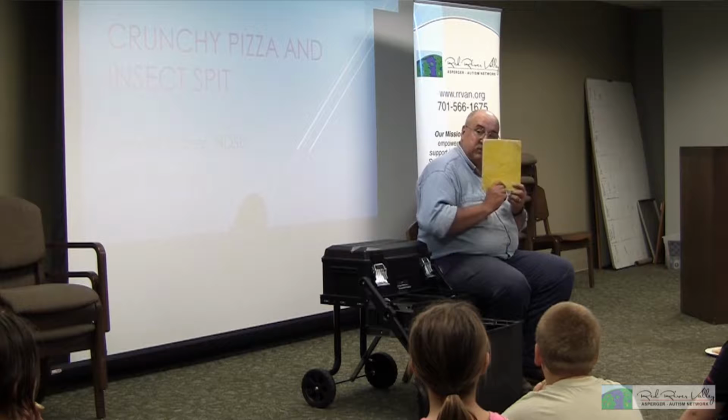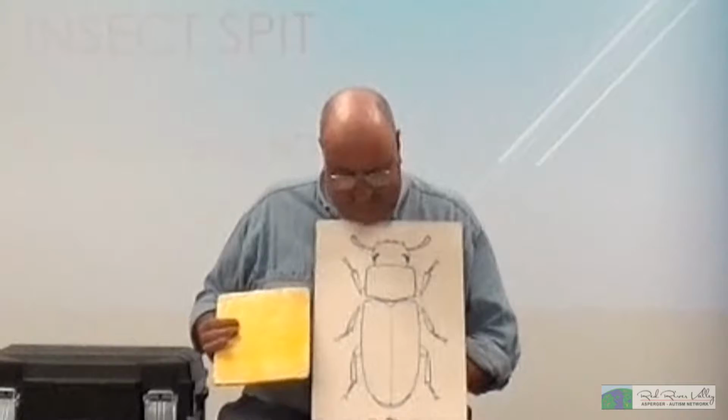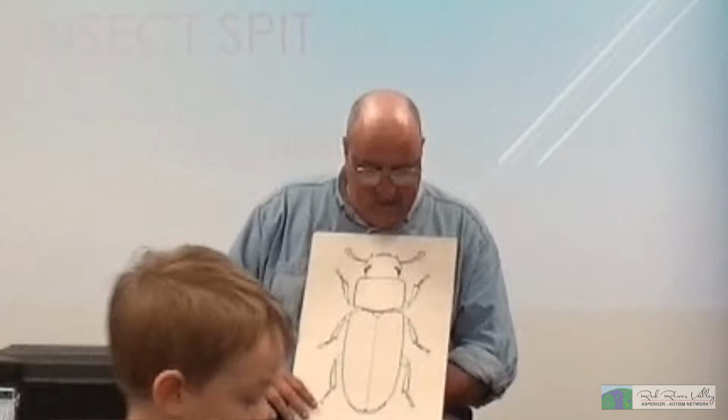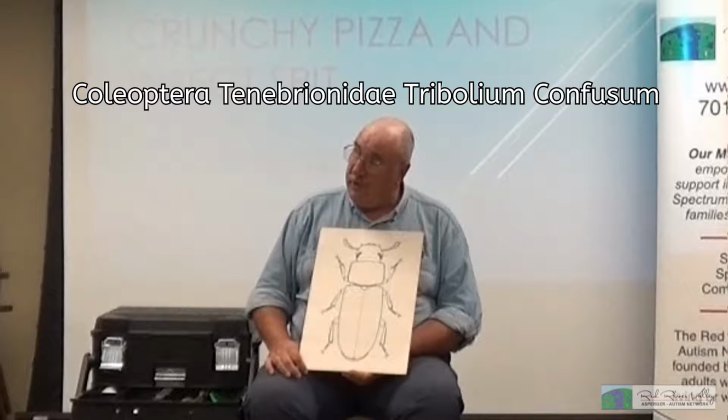See a little brown dot? And if you draw it out, it looks like this. Oh, an ant. A beetle, right? No, sorry. In fact, it goes by the name of this little guy. It doesn't have a short name. It's got a really long name. Ready for this? Coleoptera tenebriana tribolium confusum. One more time. Coleoptera tenebriana tribolium confusum.